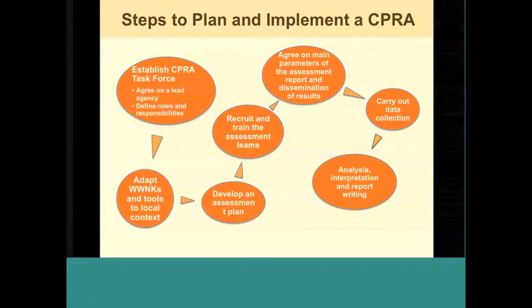So the steps that we need to go through to plan and implement a job protection assessment start with establishing your task force, adapting your tools, which I'll explain a little more, and the WWNK stands for what we need to know, which we basically take as the core of our tool. Everything else is based on what we need to know. And I'll talk about it a little more.